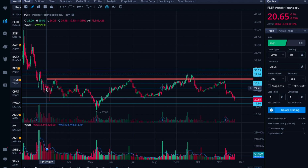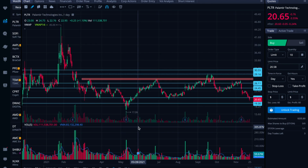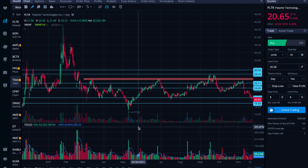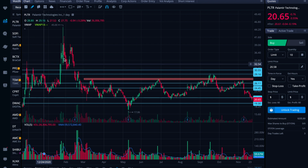Now, I think the broader view of this could be that it's going to have spent almost all of 2020 building a base. If we zoom out to the 1 year here, there's not a whole lot more to look at beyond that. So this encompasses much of its price action. And aside from this crazy run up to 45, it's really spent time since November 24th of 2020, which will be in 2 days, a 1 year anniversary.